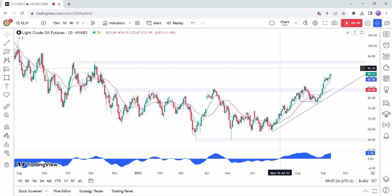Now, on the daily chart, we can see that after the breakout of the key 83 resistance, crude oil just kept on rallying with almost no pullback. The bullish momentum seems to be waning as the price approaches the 90 level. So risk management now becomes key as the risk of a bigger correction increases.